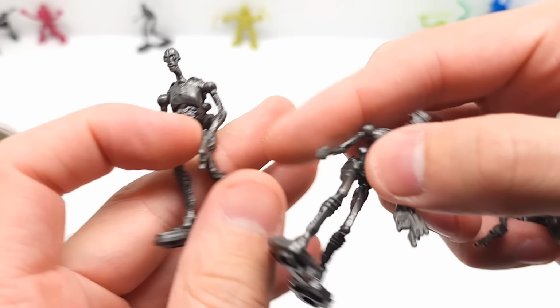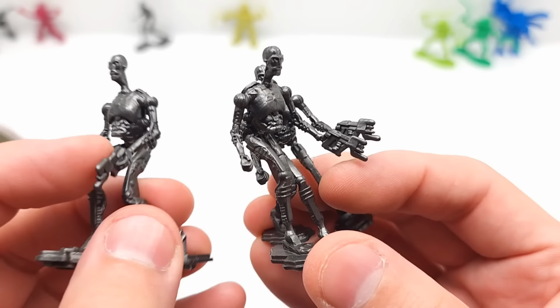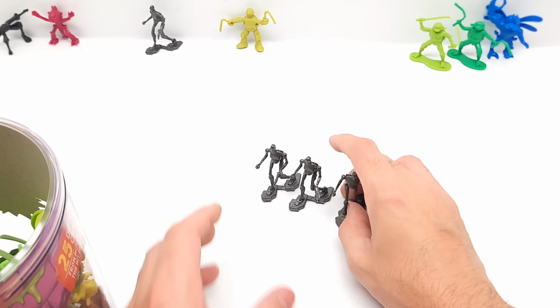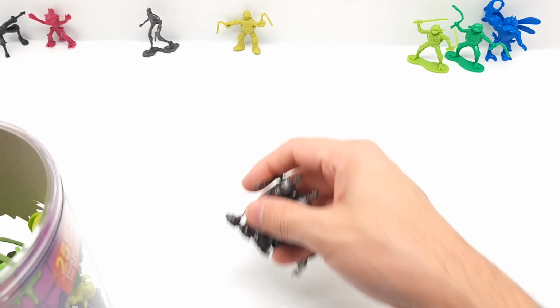Alright, I guess same thing here. We have this Krangbot. I guess this pose is better than the one we have over there for, forgive me, the foot soldiers. So this is better, but still, you can't just have 1,000 with all the same stance. So we'll set these aside. That's already 6.